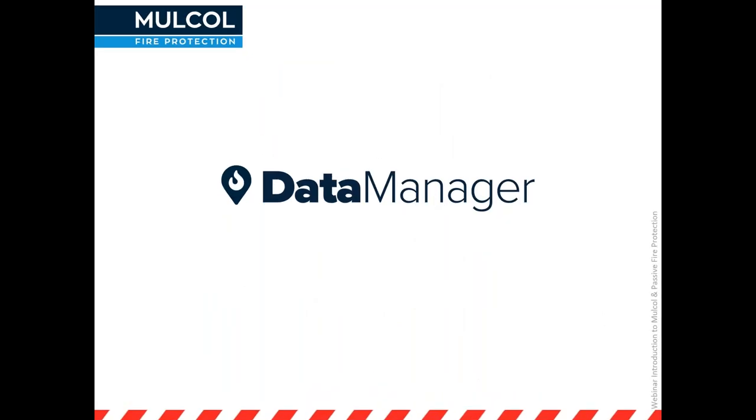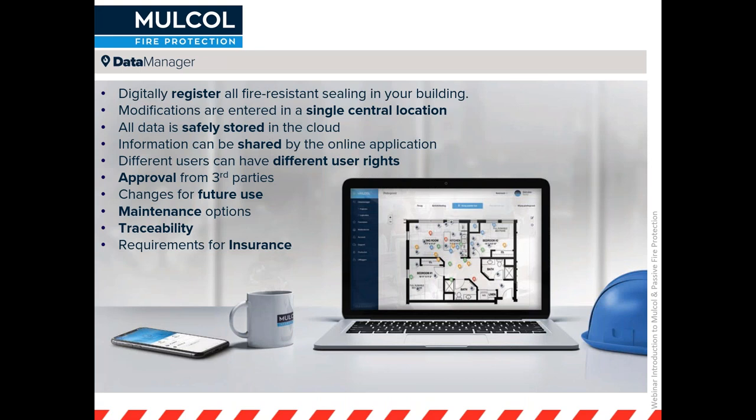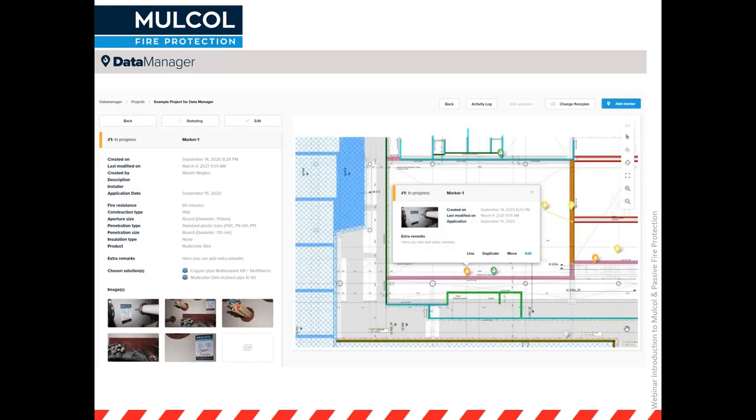Another thing you can use with solutions from the multi-selector is the data manager. The data manager registers digitally all your fire stopping penetrations that you might have on your project on the site. You can add ground floor plans to it, etc., different users. You can give different users different user rights as well. It can be used either on a desktop, on a computer, but also on any of the mobile devices. So you can add your pictures to it for your penetrations. And it's got very good traceability. And people can have a really good insight on how far the fire stopping has gone and what the status of it all is.